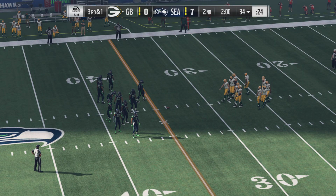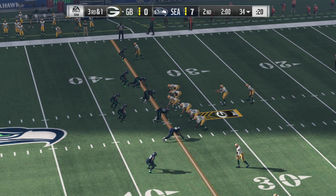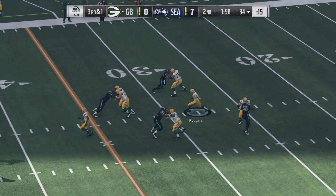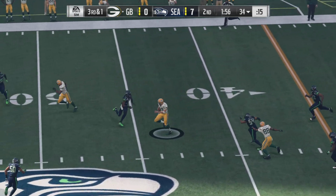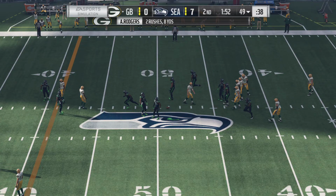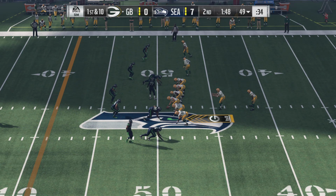The Packers on 3rd down. They've been okay, 2 for 3 thus far. They need just a yard here. It's 3rd and 1. From the gun, it's Rodgers, and some room to work. And he will have the first down as he's brought down up near midfield. It's a pickup of 15 and a fresh set of downs.